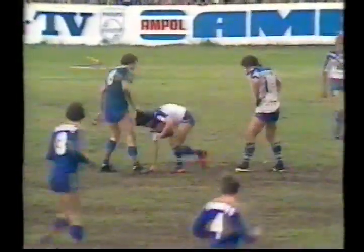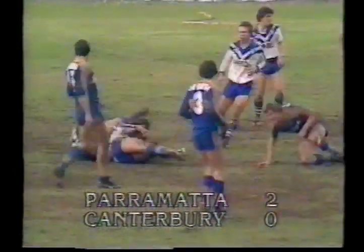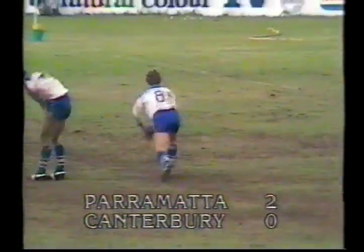And we're back to a sensational game of football. Only 2 points in it at the moment. Parramatta 1 penalty goal. We could have had 6 tries. We could have had 6 tries, and they've just been stopped through sensational defence.